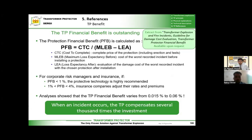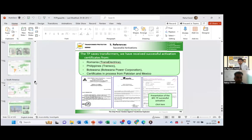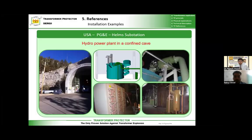Now, as we have limited time, I'm taking you quickly through a few installations so that you can see how the TP installation looks. Here we are using a 45-degree DS, mounted in a hydropower plant. This is how we have designed it.